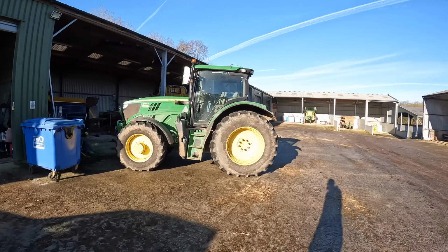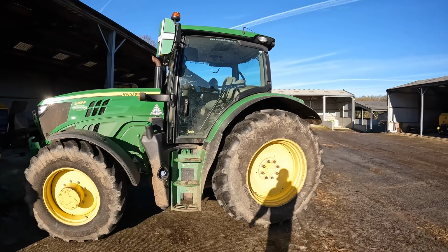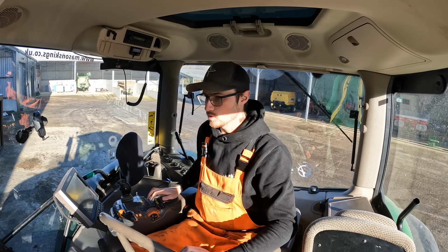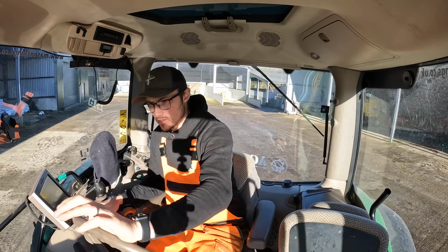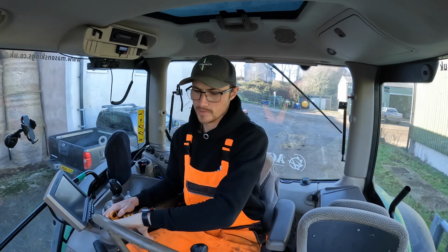What a beautiful day for a bit of tractor driving. Now it has been quite a while since I've spent a day in a tractor, so I'm looking forward to this. Tractor's a bit cold. Right, I'm going to go pick up the trailer.